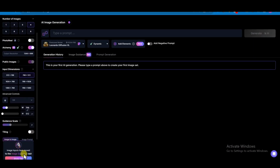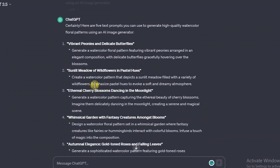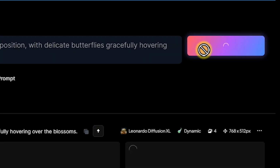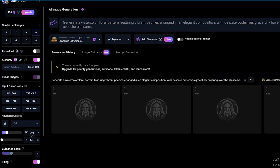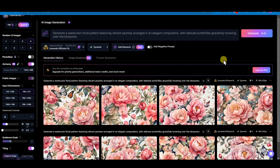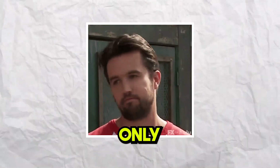Before you start making your images, make sure the tiling option here is enabled. It'll help us to make repeating patterns. Then I am going to ChatGPT, and let's copy the first prompt, and then paste it here. Now click on generate. Give it some time to think, and it generates stunning images. If you don't like any of these, you can again click generate and get stunning images. You can have these images and make seamless patterns in no time. And it's not only floral images.